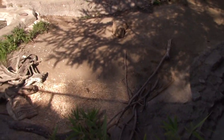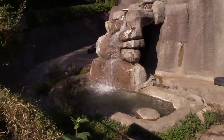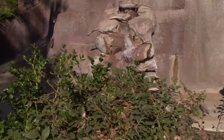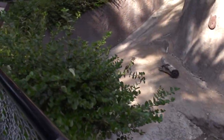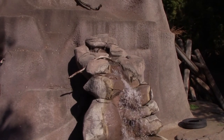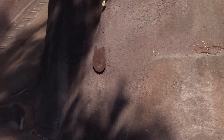Where is the bear? The bear might be in its cave. American black bear. Yeah, looks like the bear might be in his cave. Oh, looks like he went to the restroom as well. Got a nice little fountain and pool. But no bear. Got a little picture of the bear right there on the side of the cave or mountaintop. This is a dead end. Uh-oh, this is a dead end.